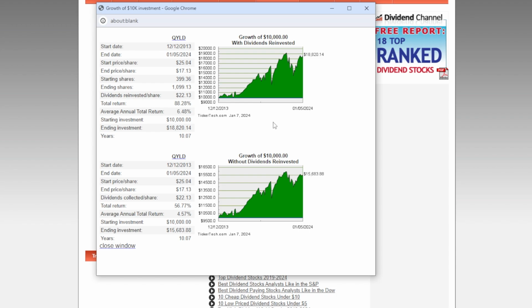Now, although 6.48% isn't honestly a horrible return, considering also a lot of investors buy into something like QYLD because they want the income now. They want to even maybe use the dividends to retire off of. But let's be real here, there has been a lot of other investments throughout the market that have gotten investors a much larger return than this.